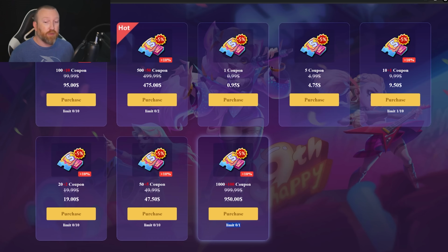There are limits to what you can buy. You can't just unlimited purchase these things at a bonus. Granted, there's a ton of them. You can basically buy, I'm not going to do the math. You can buy a lot of them.